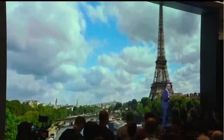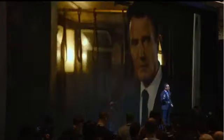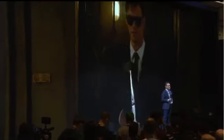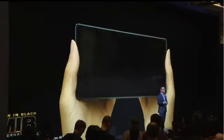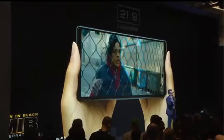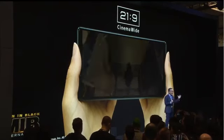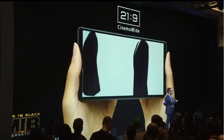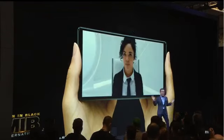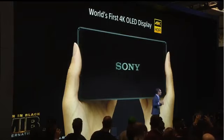We believe the making of motion pictures is at the pinnacle of content creation. In addition to photography and videography, we are now adding our expertise in cinematography with our new Xperia, connecting users and creators. Our Xperia 1 delivers an outstanding viewing experience and picture quality made possible with our 21:9 cinema-wide display. True to Sony's pioneering spirit, Xperia 1 is the world's first smartphone with a 4K OLED display.